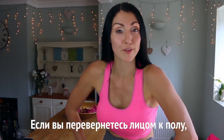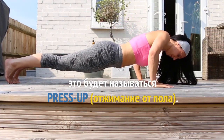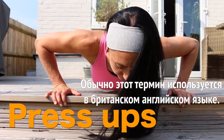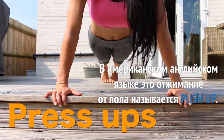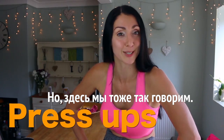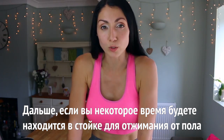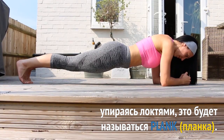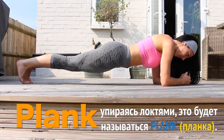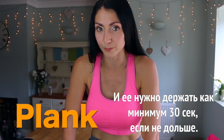If you turn yourself over to face the floor and press the floor away from yourself, this is called a press-up, typically in British English. In American English, it's called a push-up, but we also use that here too. So, press-up or push-up. Now, if you hold yourself in the press-up position, sometimes on your elbows, this is called a plank, and this is meant to be held for at least 30 seconds, if not more.